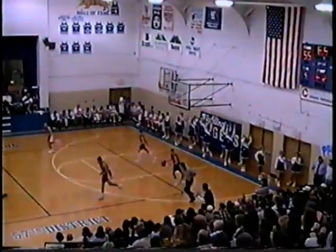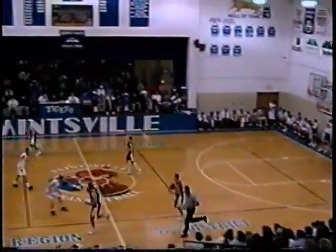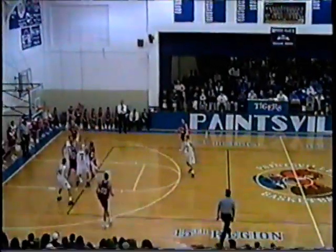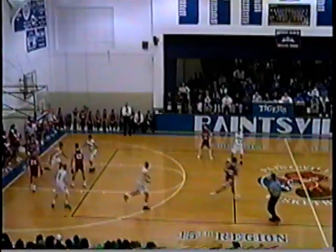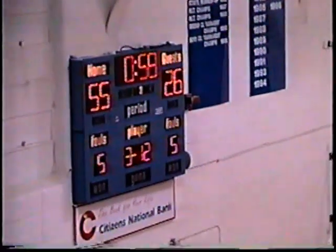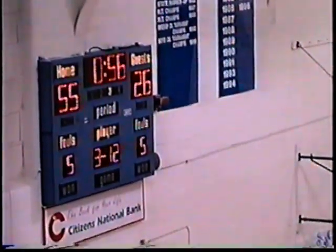Josh was mugged in the backcourt and there was no call. I'll tell you, Greiner had a tough time, but he came out there with it. Here's Lafferty. Lafferty spinning jump shot, air ball to Addington, and that will do it here in the third quarter. As we'll talk to David Rice, 55-26 our score. The Paintsville Tigers leading Sheldon Clark.